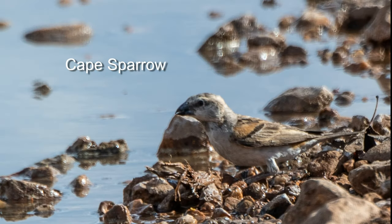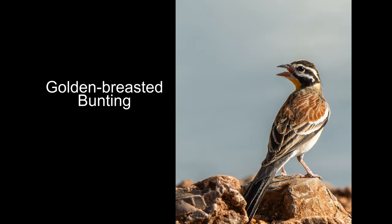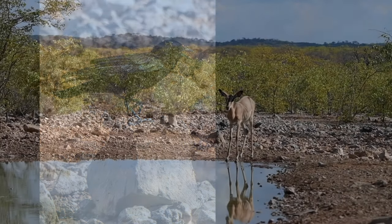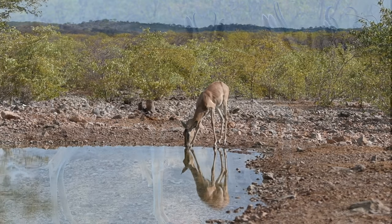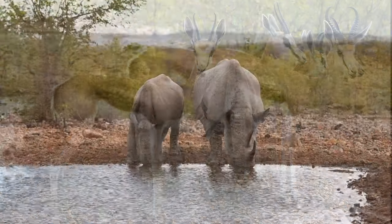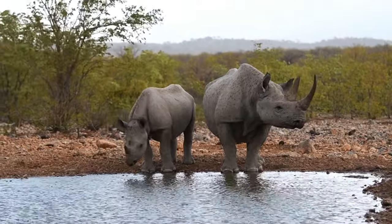One afternoon, we decide to sit in the hide by the waterhole and see what comes by. At first, it was the resident turtle and a few birds. Then the action started with a single black-faced impala, followed by a batch of springbok. And for the grand finale, it was a mother rhino and her yearling calf as it started to rain.